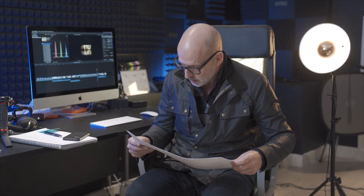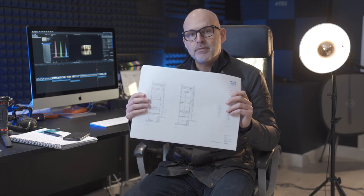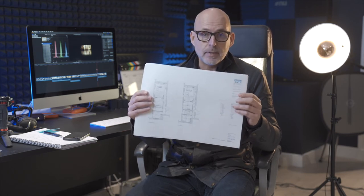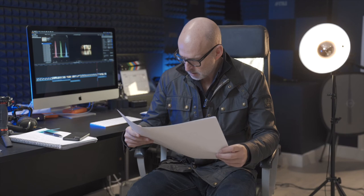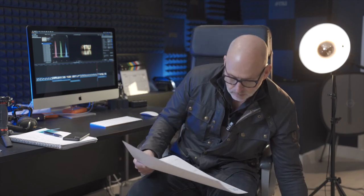This one is the electrical lighting plan. So originally we only priced to replace the spots, but now it's replacing all the electrical wiring and cabling and sockets everywhere. So that's the existing floor plans and proposed. This is the scope of works.